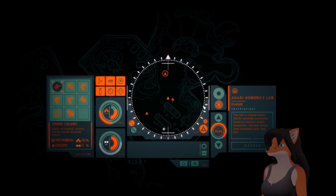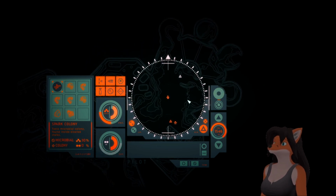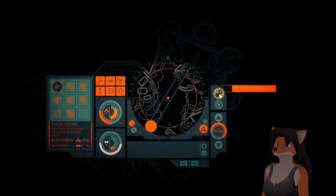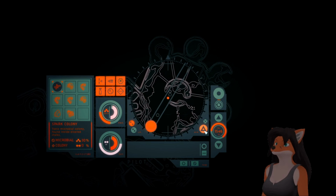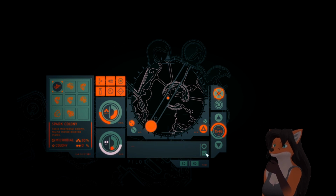Akari Nomura's lab. The lab is ripped apart, plates buckled outwards, massive coolant pipes breached, twisted metal now browned with age. A long yellow cylinder marked with turquoise glyphs, identical to the casing mounted on the back of the suit. Our suit. This is the same cylindrical casing as the one mounted on the suit. The same casing that houses you.